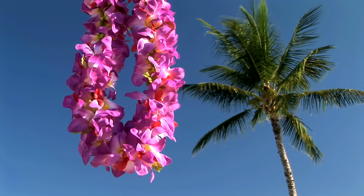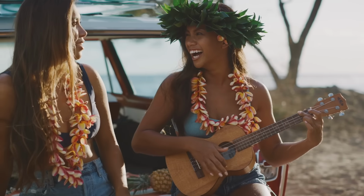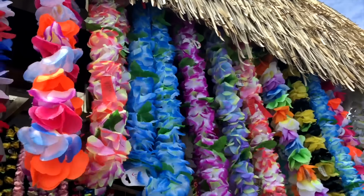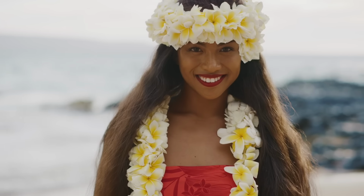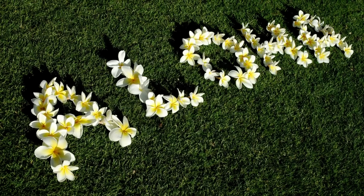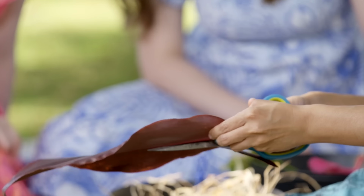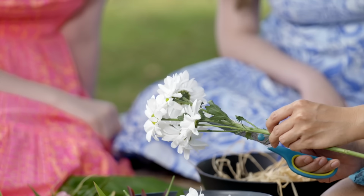Lei is a necklace of flowers given in Hawaii as a common symbol of friendship, honor, or as a greeting. Lei po'o is similar to lei, but worn on the head. In essence, it is a symbol of aloha. We've come to expert lei maker Jasmine Domingo to teach us the art of lei po'o making.